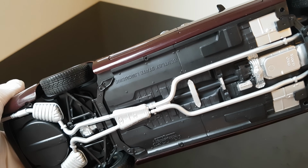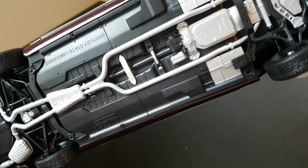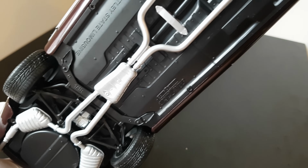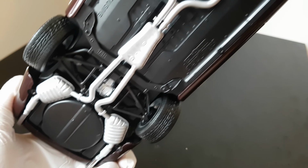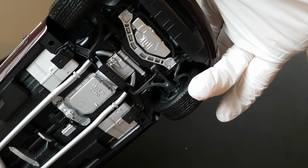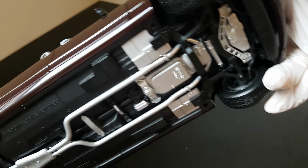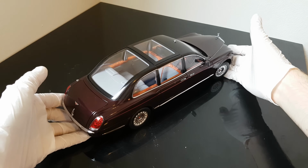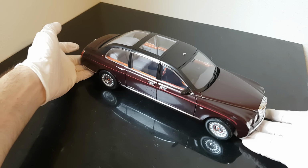And maybe you also want to see it here. It says Bentley State Limousine and made in China. I would expect 1 to 18. You can see the 2 exhausts and few minor details. Yeah, that's quite nice, and honestly you don't need all the details here. Okay, so this is the Bentley.